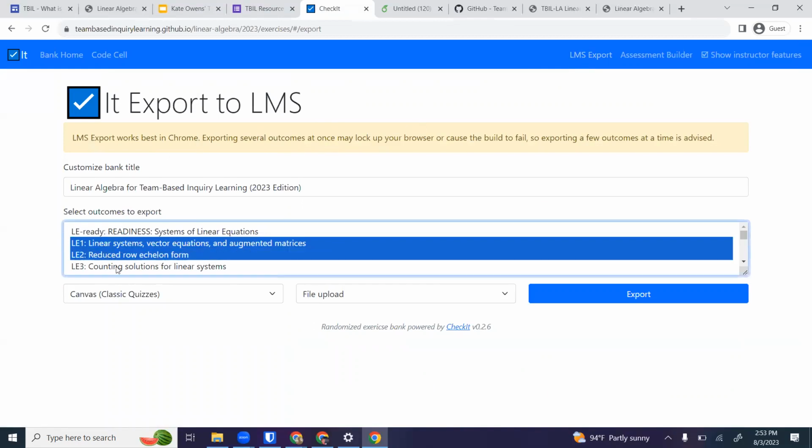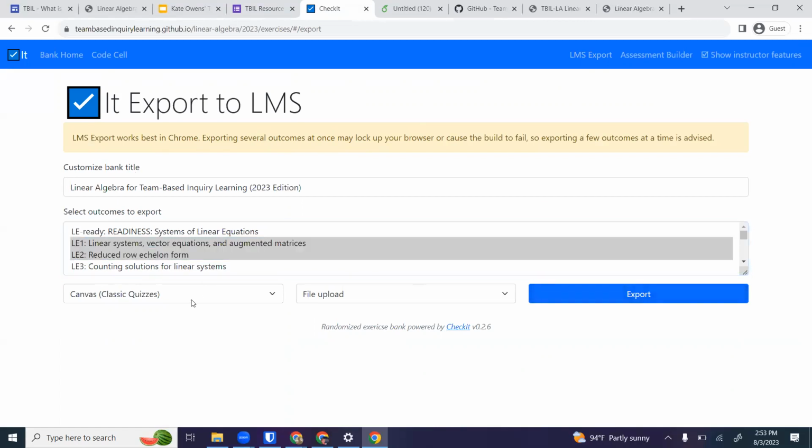So I would recommend you do this just 1 or 2 examples at a time, but you can export to Canvas, Brightspace, Moodle. And again, I don't want you to have to rely on me for anything. So you're using your own actual learning management system, just using the built-in quiz feature of your learning management system that somebody's paying for you, right?